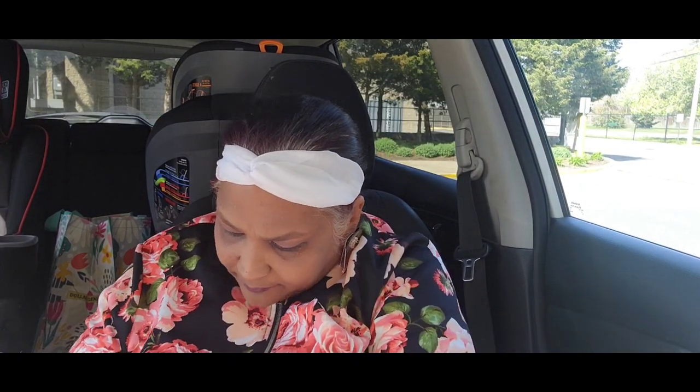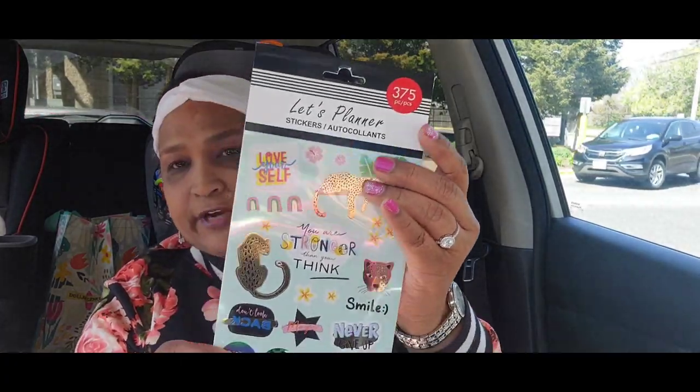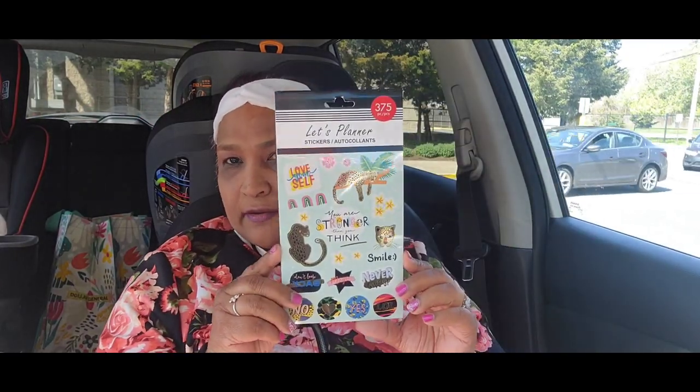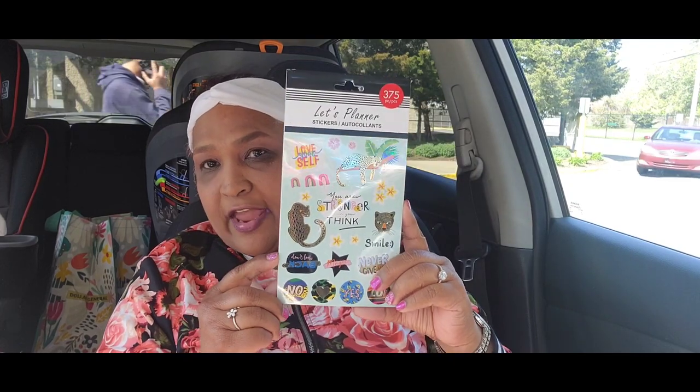Then the other one I got is this one that says, what does it say? I know it says something. And this one says, you are stronger than you think. Smile and all this kind of stuff. Look at this. This is absolutely gorgeous. Look at that. I have a glare in here though. It doesn't matter what light I have. There's always a glare wherever I go.